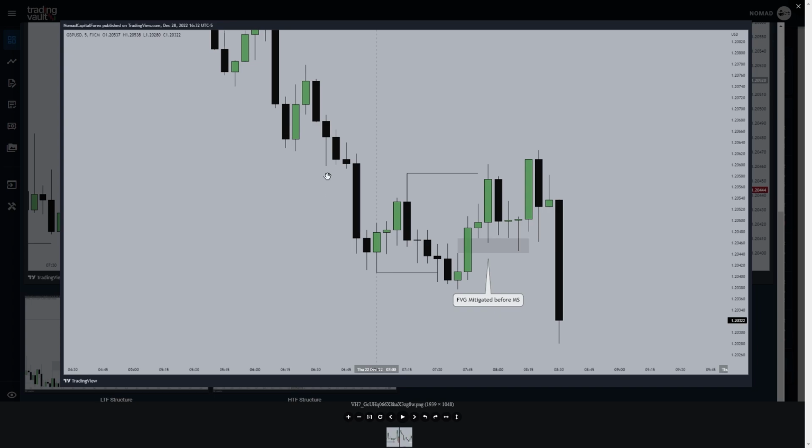First of all, bias, due to price being as bullish as bearish as it was. It definitely had the opportunity to just look for buy side liquidity and then continue going lower. That was definitely something that we could have thought of. And second of all, due to the fair value gap being mitigated before the market shift happened.